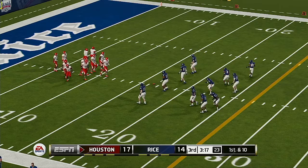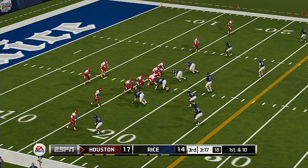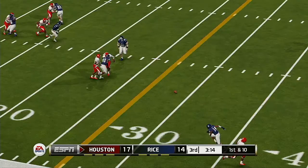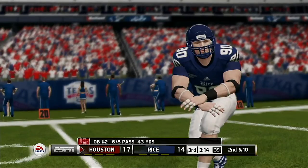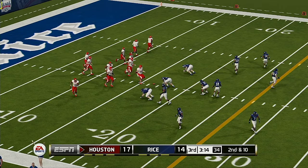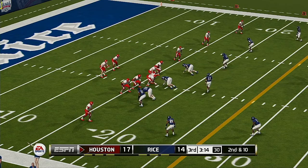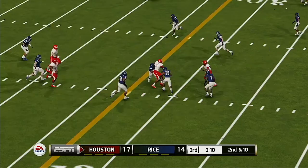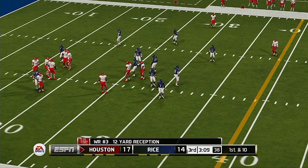The last time this offense had the ball, it was 3 and out. Houston has a 3-point lead. Pass incomplete, trying to get it to his receiver. The ball just sailed on him, and he knows it. He'll get it next time. From their own 16-yard line, it's second down. And he's taken down at the 29.